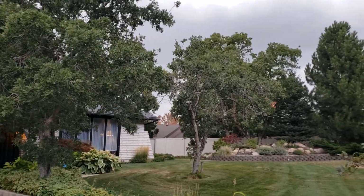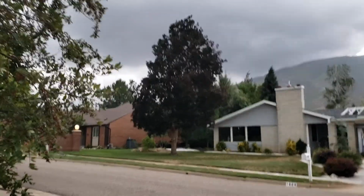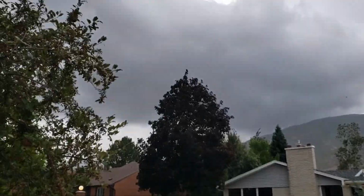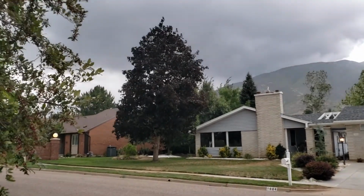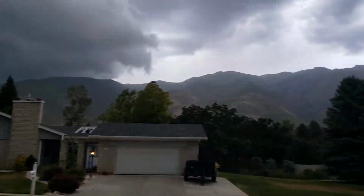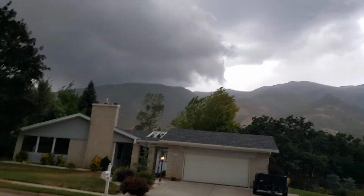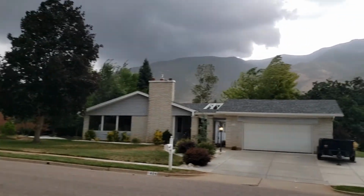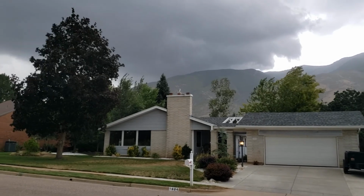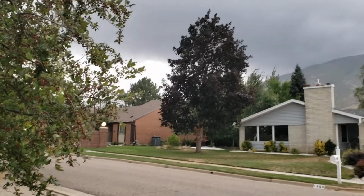Not getting too carried away though. So here comes the leading edge. Nice leading edge of the squall line there. Nice low dark clouds moving in with the main cold front. Looks nice.